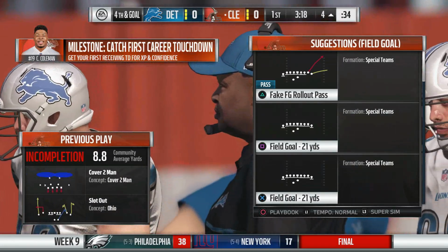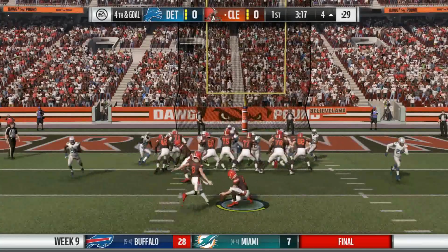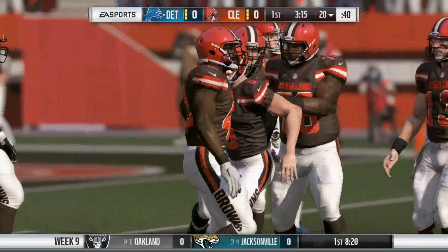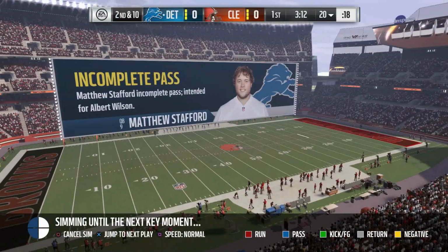A missed opportunity for an interception. The Browns will have to do a chip shot here. Had a chance there to finish things off. Didn't get it done. I guess that's why a lot of those guys do not play offense. Kick is no good. It is no good. So that Browns were stifled on that one. Come out with nothing there.